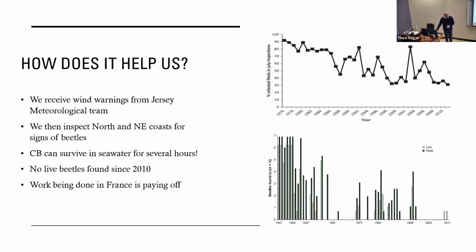But what this means is that here you can see in 1976, more than 90% of the fields inspected were infested with Colorado beetle. In 2020, it's about 20-something%. So it works, right? We've come up with a scheme with France. We say, we'll come over, we'll do some monitoring. You hand out some statutory treatment notices to farmers. They treat the fields for Colorado beetle. We see a 60% drop in the numbers in those surveys. We haven't found Colorado beetle in Jersey since around 2010, and I think that was a single beetle.